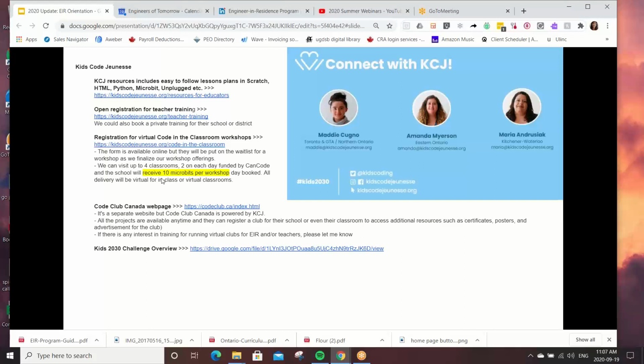And I think what they said was they're allowed to give two sets of micro:bits per school. So as long as you sign up for the workshop, that means you can get up to 10 micro:bits for your school. So it could be like this little kit that can be used in different ways. So there was that. The Code Club, so it's a separate website, but it's really run through KCJ.